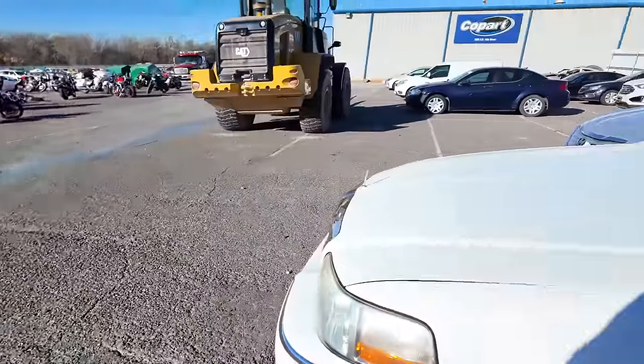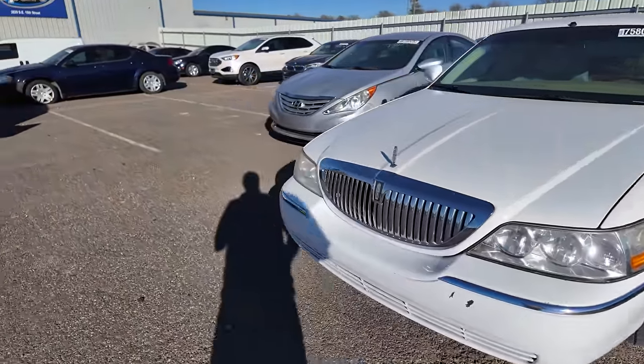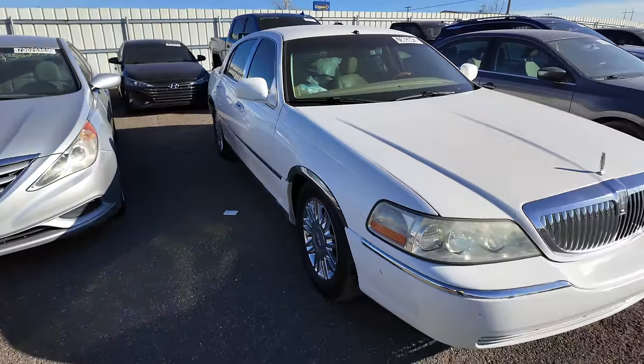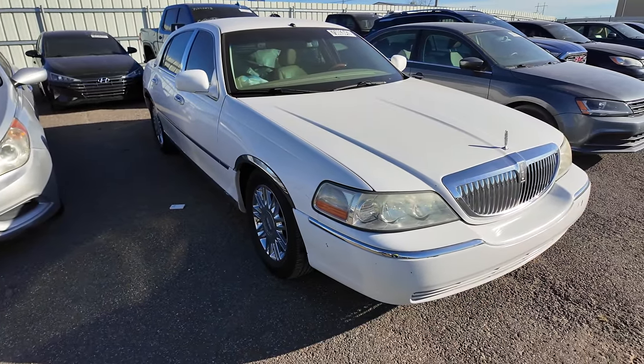I'd wanna make sure that there's nothing left in it that could get me in any trouble if I were to get pulled over. But I'm telling you right now, something like this, this is like executive driving right here, man. This thing is gorgeous.